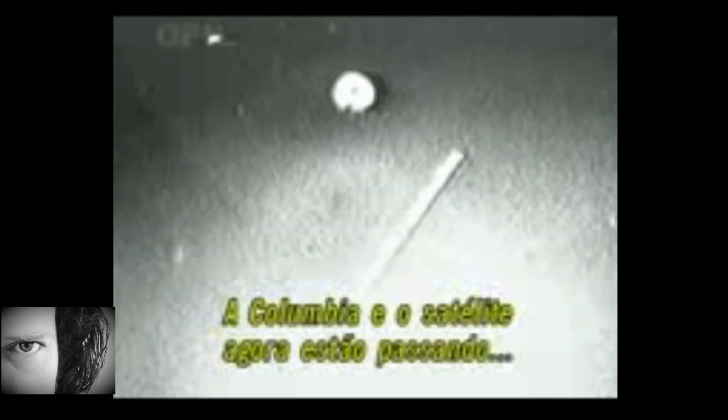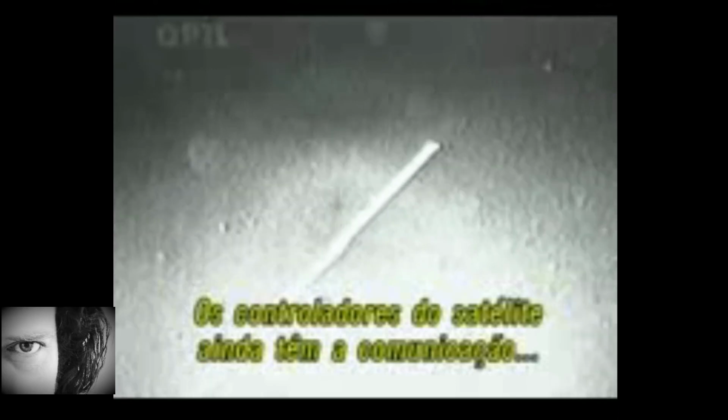Copy that. Again, that description by the crew, this is the tether in the satellite. The satellite with approximately 12 miles of tether still attached to it. Columbia and the satellite now just passing over the west coast of northern Africa. The two spacecraft are now 90 nautical miles apart. Controllers for the satellite did have communications with it during the close pass between Columbia and the satellite.